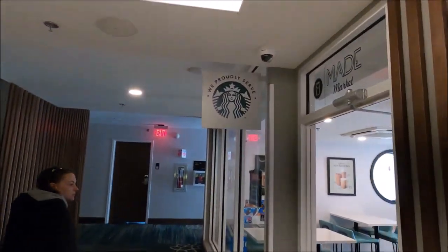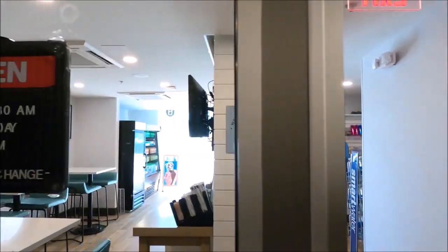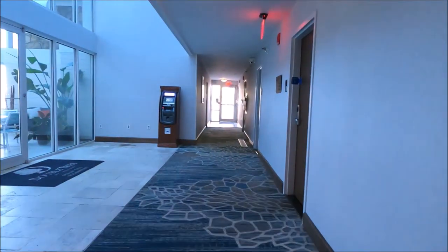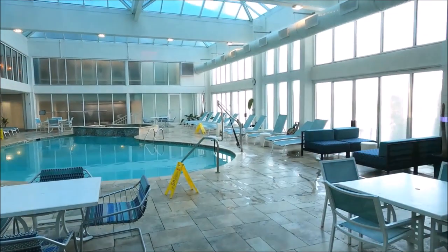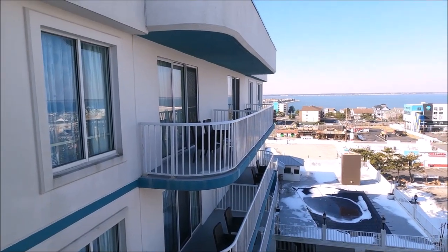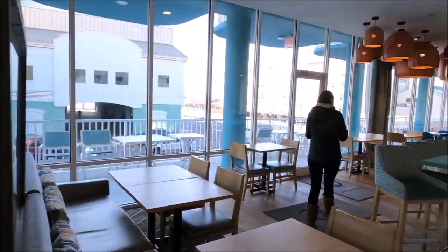For this hotel, it is oceanfront. Each of the rooms has a small balcony with a little seating area. There's a coffee shop in here. There are two pools. There's one indoor, which is right here, and there's also an outdoor one too. But one of the other things about this is it does have the Marlin Moon restaurant, which is a great restaurant if you're looking for a new place to eat. So this one's the Hilton DoubleTree Hotel.